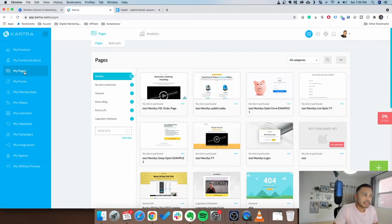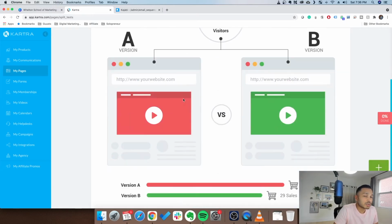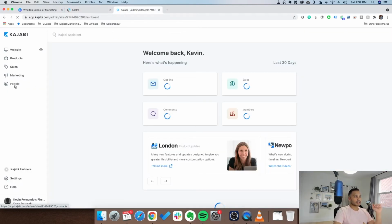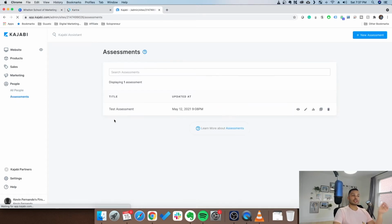So that's a very big differentiator there as well. And speaking of split tests, hopping back to Pages, I really forgot about this, but it's a huge feature. Kartra has split testing for your landing pages, which Kajabi doesn't have, which can tell you which pages are actually going to bring you more sales and leads, as you can see here in this diagram. If you're not familiar with split testing, basically Kartra will create two versions of that page. You can optimize both pages and you can see which page performs better. And on the Kajabi side, I forgot to mention this as well, but they actually have assessments. So you can basically do tests and quizzes, which is not something that Kartra does have.